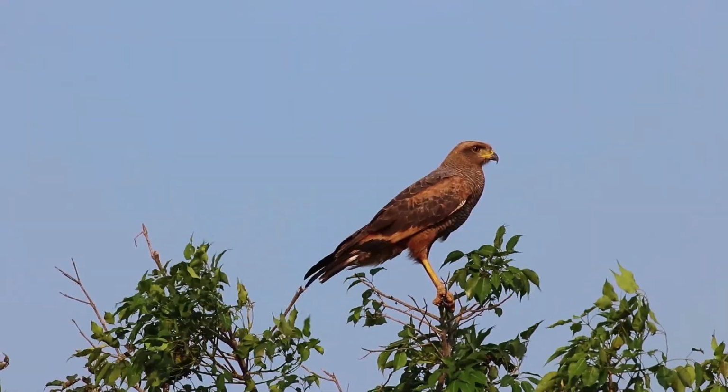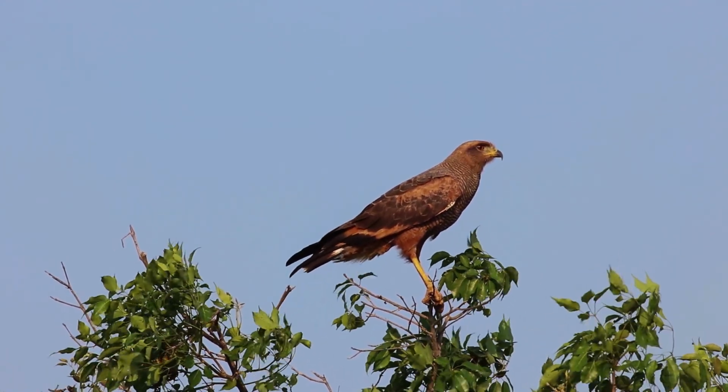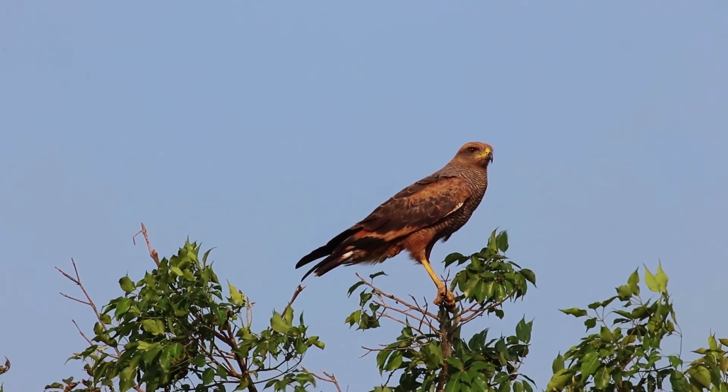Here we have the savanna hawk. It's one of the several hawk species we have in the reserve, but this guy's dedicated to open areas in the grasslands.